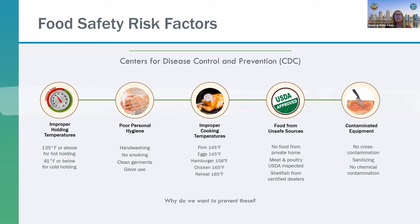Poor personal hygiene is proper hand washing, proper glove use, not working when you're sick. Improper cooking temperatures of foods that have a required internal cooking temperature. So a lot of meats that you'll see listed there, and eggs. Or reheating food. So if there's cooked food that's going to be reheated to put in a steam table, that has to hit a minimum temperature of 165 in the reheat process. And food from unsafe sources, so no food from a private home, all meat and poultry must be USDA inspected, and of course shellfish from certified dealers.